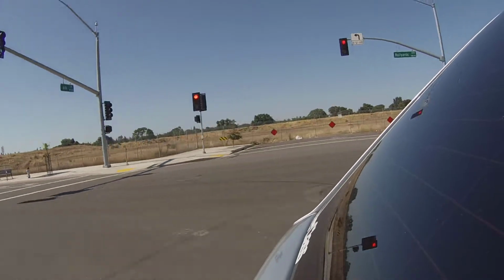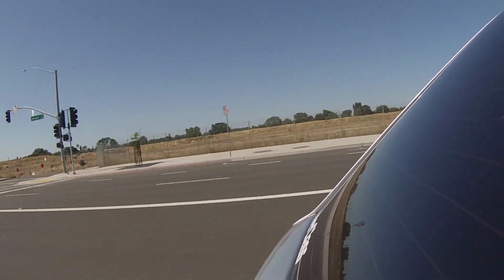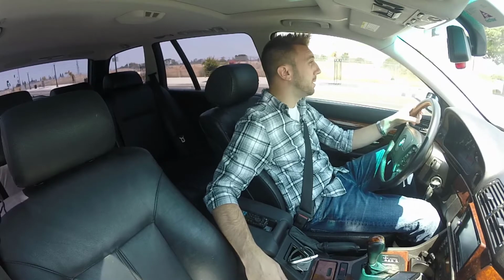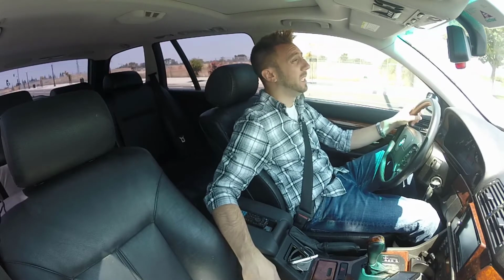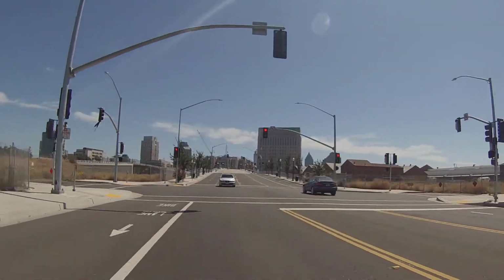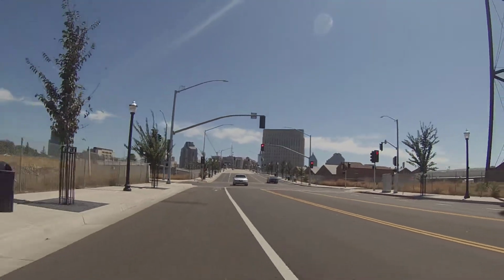Now, of course, not everything's great with this car. One issue is that it's really, really slow, especially for BMW standards. There's a reason I'm just driving around the city in this car, is because there's nothing to show you as far as performance goes. It is lackluster at best.